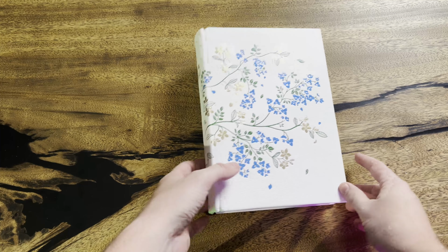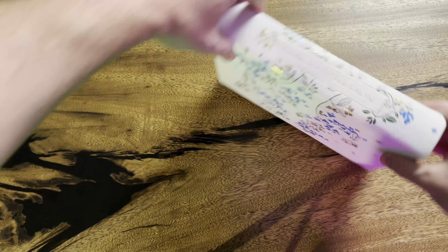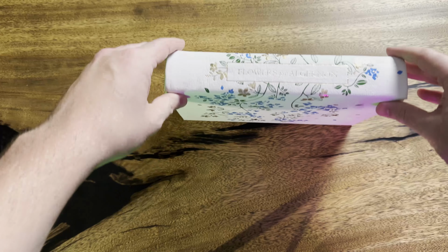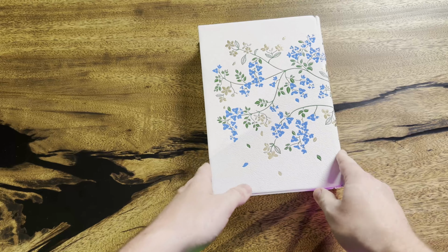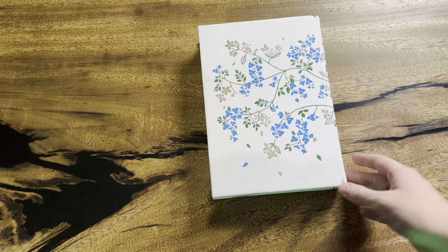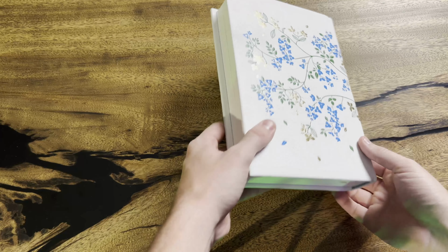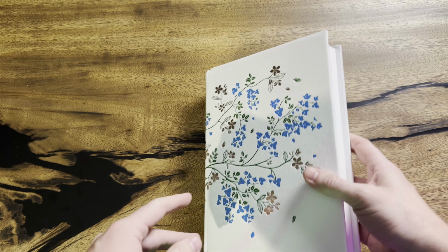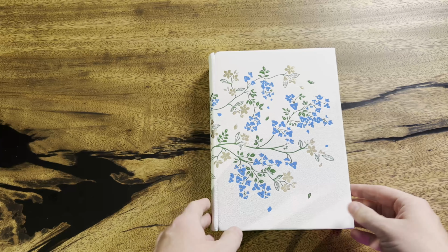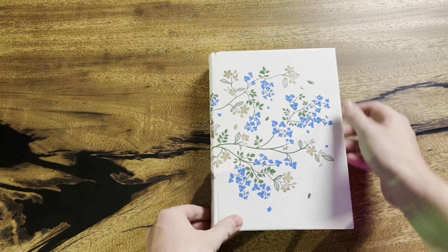Okay, that's as long as I can be silent. It's so nice. It's just beautiful. I mean, the color just pops. The foiling looks so great. The white, I mean, I don't think I have a white leather book. It's just such a cool thing, a white leather book.